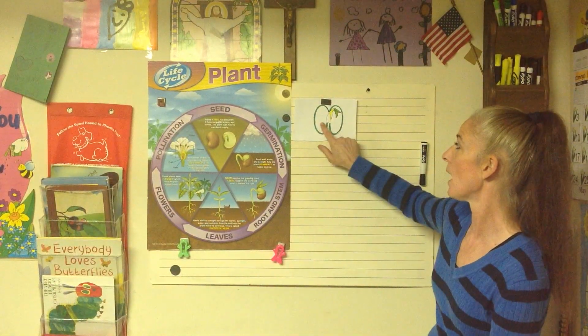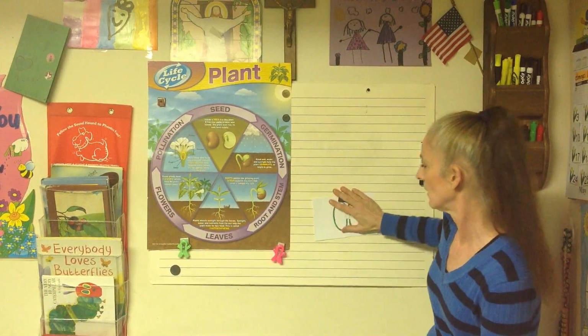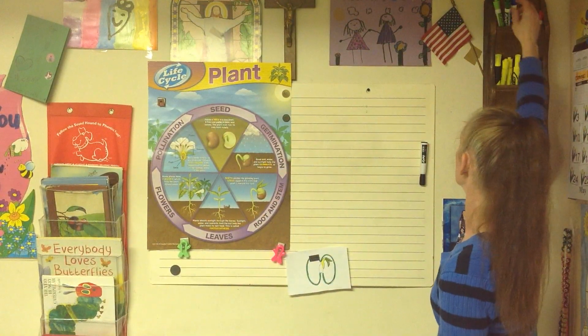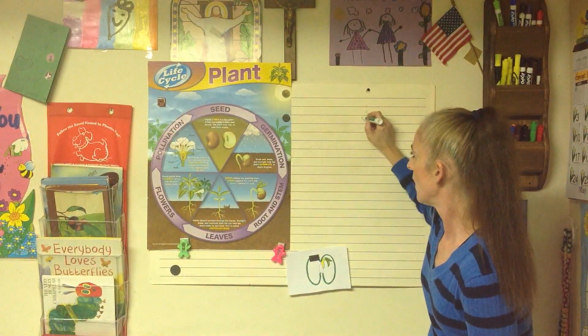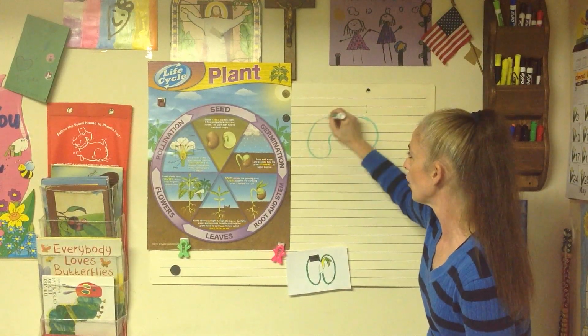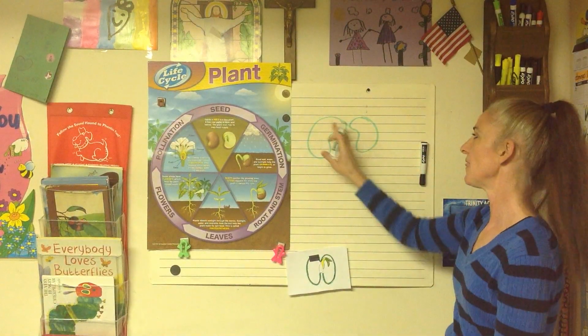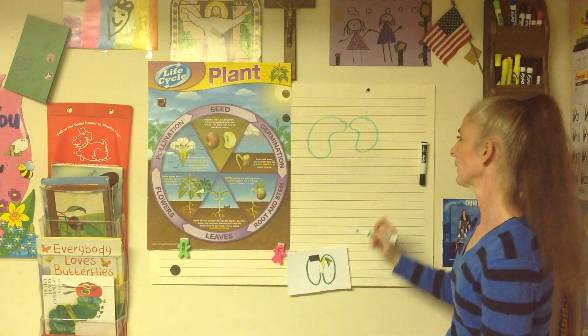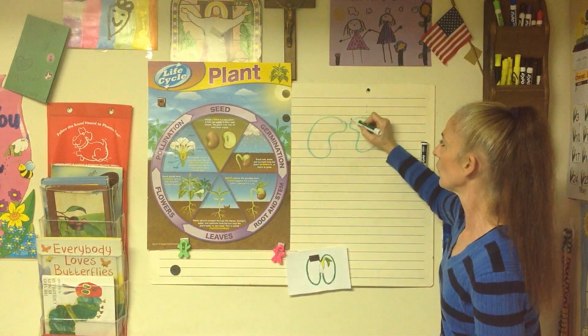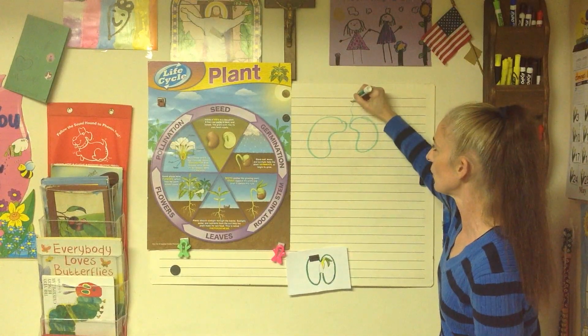And if it gets bigger, the coat needs to come off, so then the seed will open up and look like this. So I'm going to draw and explain the poster to you. I'm going to find a good marker. Okay, so when it starts to germinate, the coat comes off. It sheds its coat and the seed splits. Okay, part of the seed that was the food part will start growing upward.